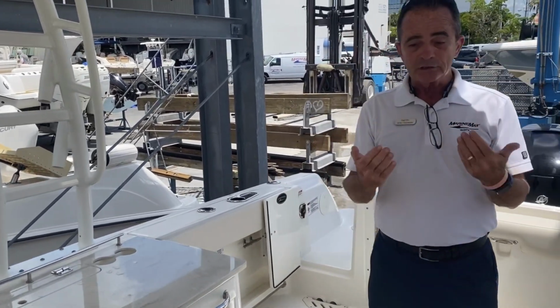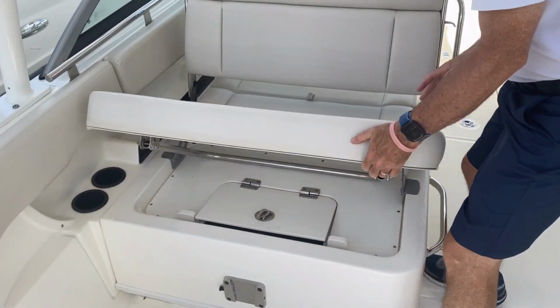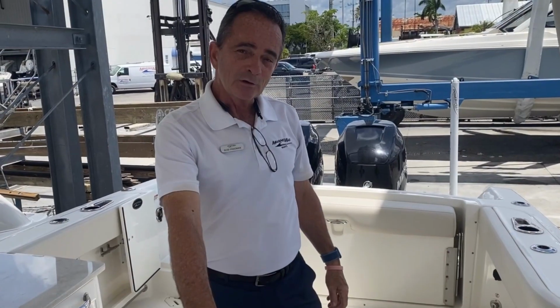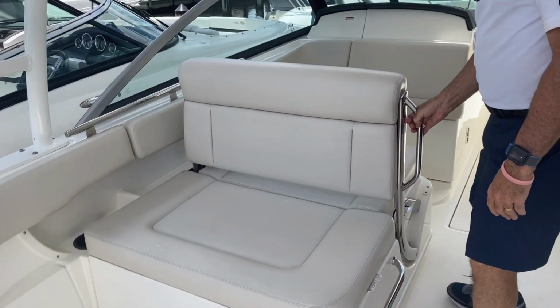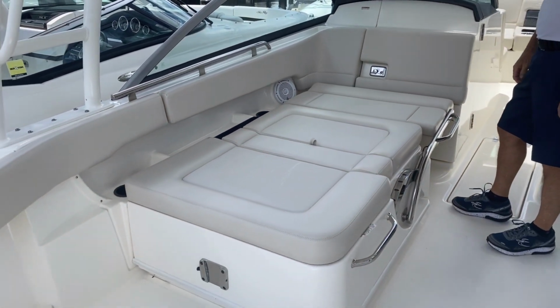Back over on this side, this seat does everything. You can use it facing this way. It also has a Livewell. So you've got a Livewell for your bait that also doubles as a cooler. Does them both very, very well. And then the seat will actually go back this way. Now it's comfortable going this way. It lays all the way down, does a great job.